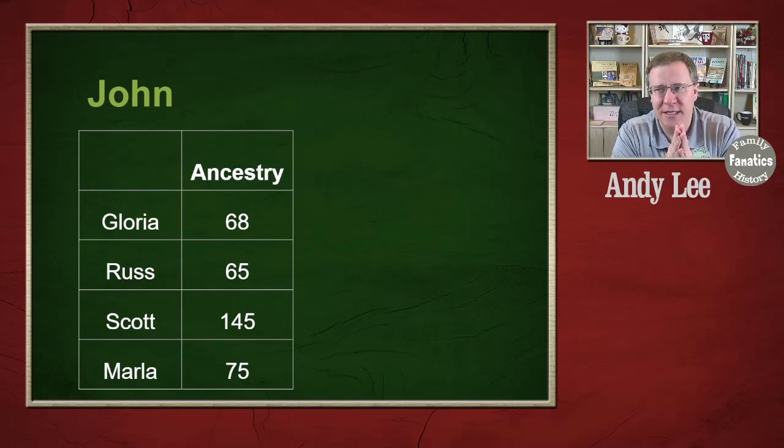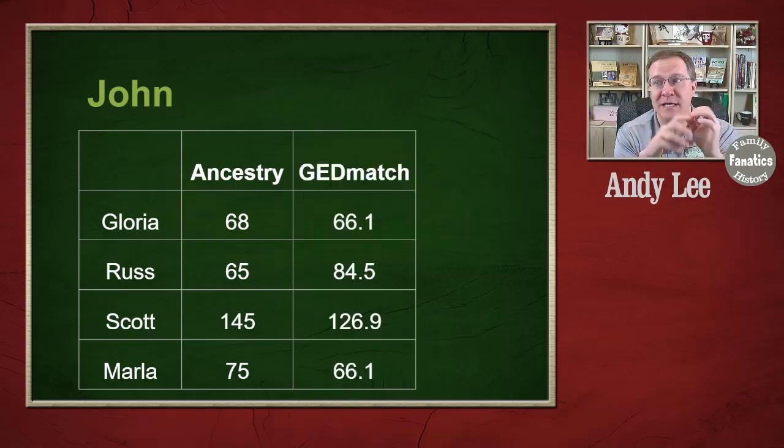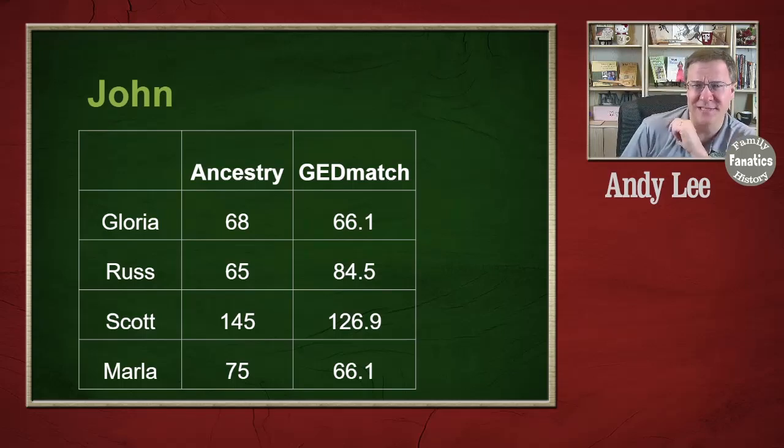John shares 68 centimorgans with Gloria, 65 with Russ, 145 with Scott, and 75 with Marla when we're looking on Ancestry. Now we take this same DNA, and this is what's interesting, this is the same kit, over to GEDmatch, and Gloria shares 66.1. Russ shares 84.5. Scott shares 126.9. And Marla shares 66.1. Those numbers are different.